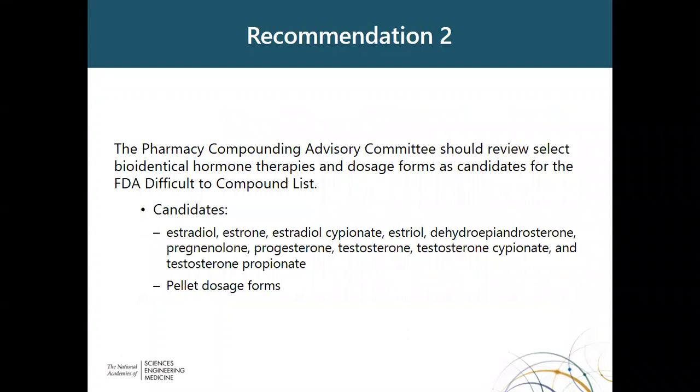Due to safety and efficacy concerns related to the lack of bioavailability data and product-to-product variability as a result of drug formulation differences, including stability and quality control, the committee recommends that the Pharmacy Compounding Advisory Committee review select bioidentical hormone therapies and dosage forms as candidates for the FDA difficult to compound list. Specifically, the Pharmacy Compounding Advisory Committee should review the bioidentical hormones reviewed in this report, as well as pellet dosage forms. Next slide, please.